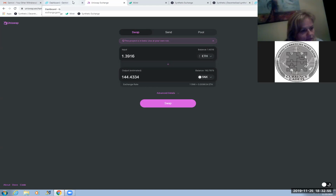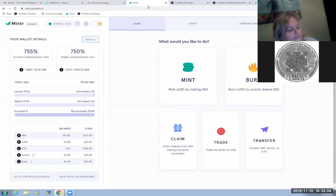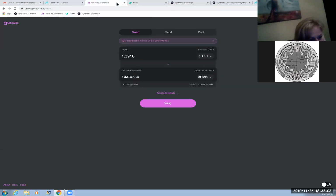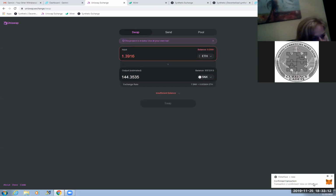Freaking love it, man. I love technology. God, I hate it because of... I know, but think about it. Think about all the people that are in prison right now for printing counterfeit money. Right. All they had to do was, okay, boom, transaction done.